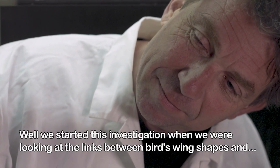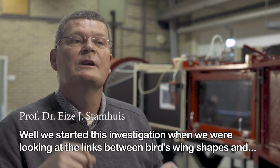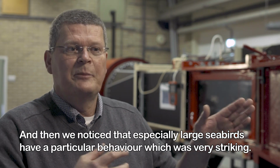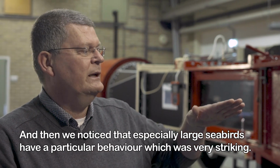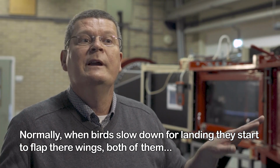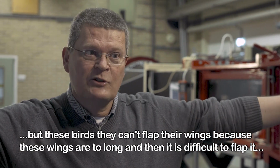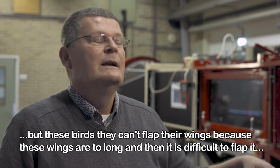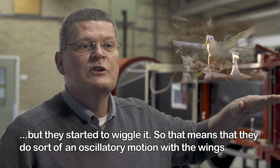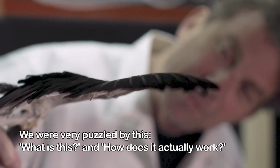Well, we started this investigation when we were looking at the links between birds' wing shapes and flight behavior. And then we noticed that especially large seabirds have a particular behavior which was very striking. Normally, when birds slow down for landing, they start to flap both of their wings. But these birds can't flap their wings because the wings are too long, so it's difficult to flap. But they started to wiggle them. So that means they do sort of an oscillatory motion with the wings. And we were very puzzled by this. What is this? How does it actually work?